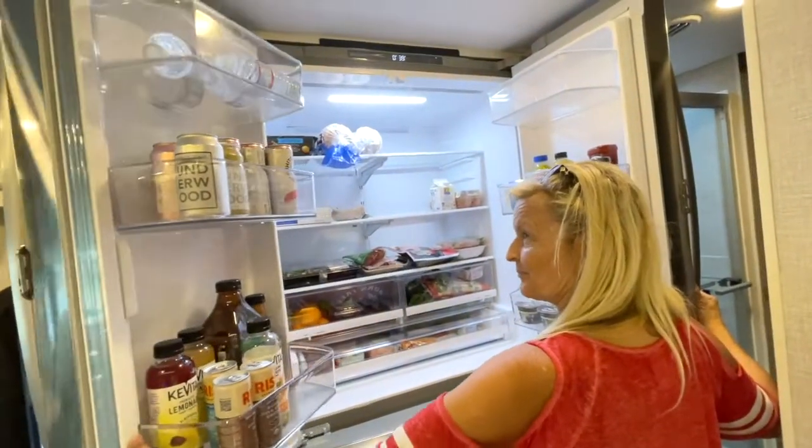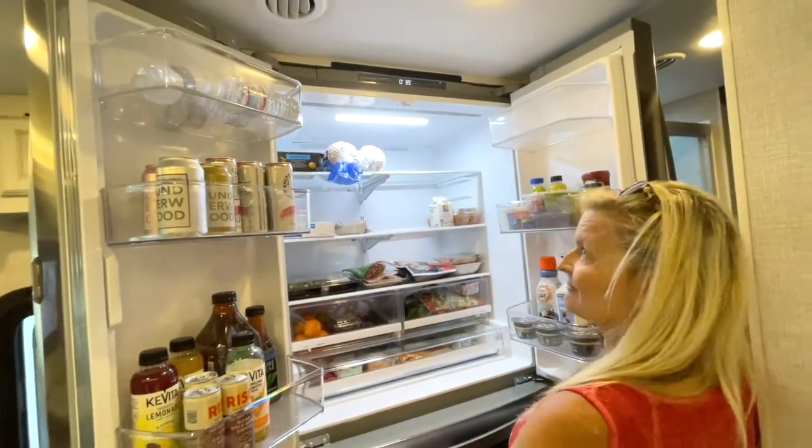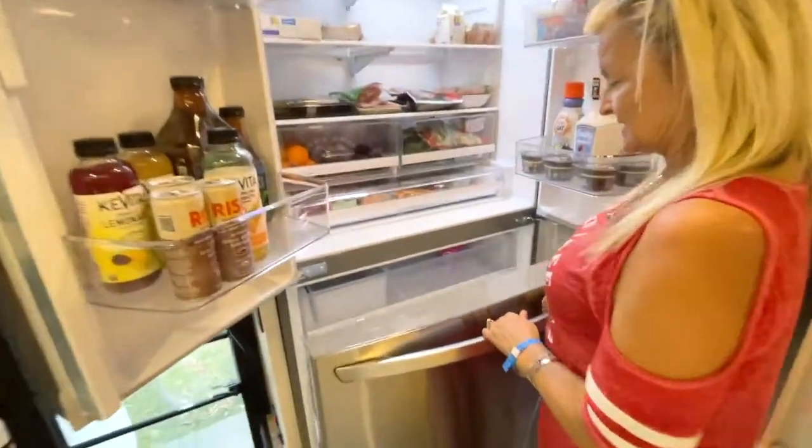So it's like 24 cubic feet, which is like 3 times bigger than our old RV refrigerator. And it has an ice maker. I already took all the ice out. There's one right there. I got it. Braid's going right there. Okay.